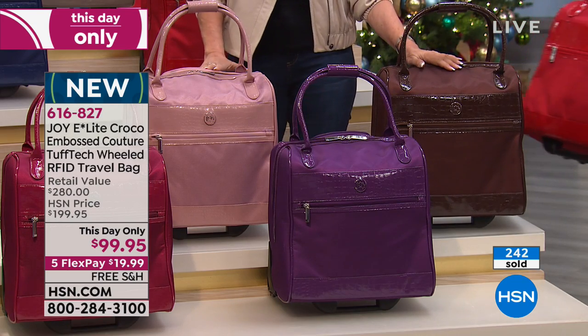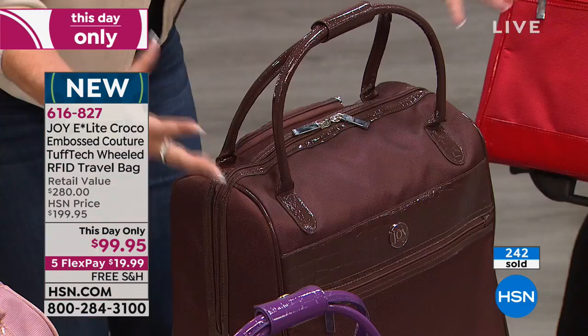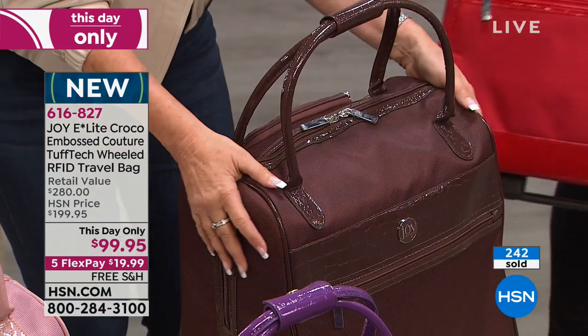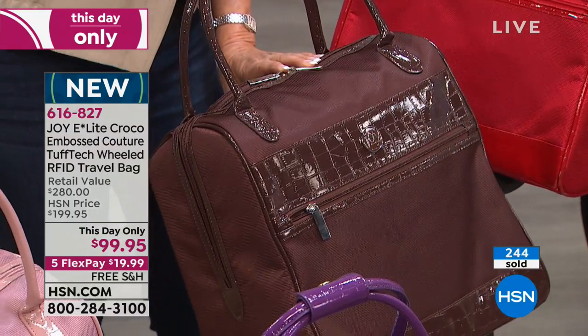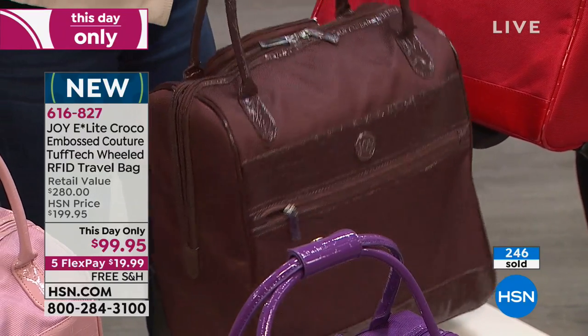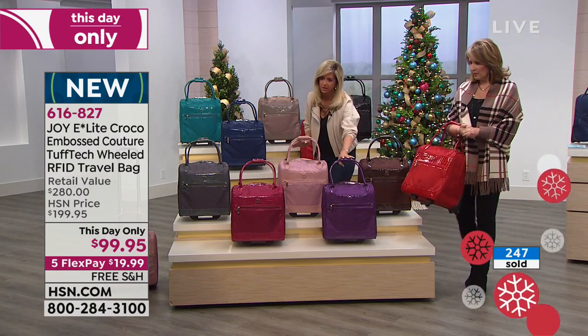There's the espresso brown. Look at it with the croco. Animal prints, leopard, you'll see a lot of this out there now, python, snake, croco, is the rage. And especially in handbags, accessories, and certainly in clothing, it elevates the luxury look immediately. Looks great.